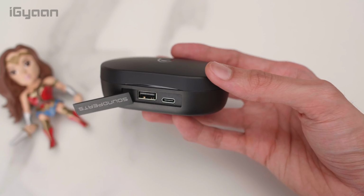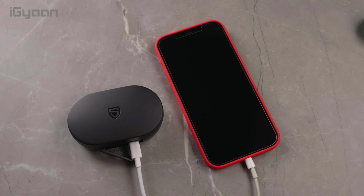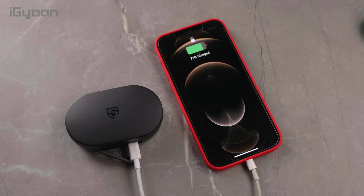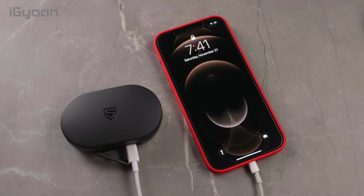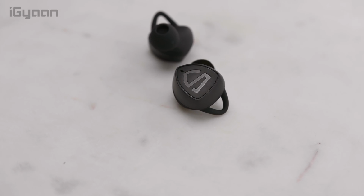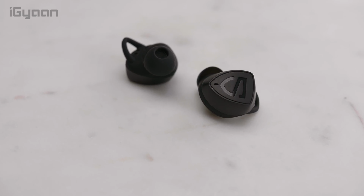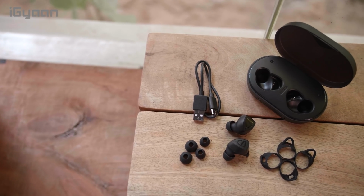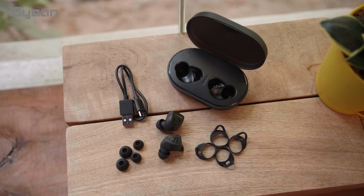And because it does support USB-C output, if you did buy the new iPhone and you got the new USB-C to Lightning cable, you can plug it into these earphones to charge your earphones in case of an emergency. Now the earphones themselves are extremely comfortable, one of the most comfortable pair in the whole list to fit inside the ear, and they come with a whole host of tips to swap them out, and you can change the wing tips as well as the ear tips for a much better fit.